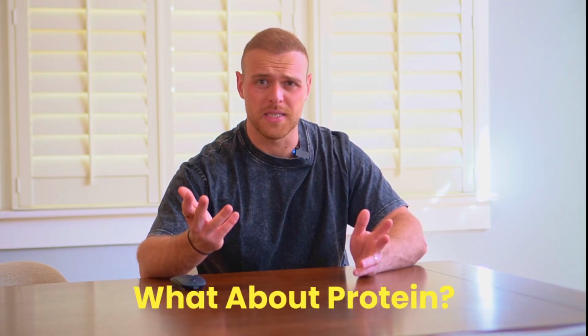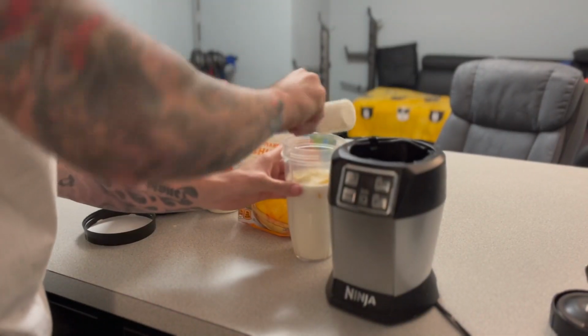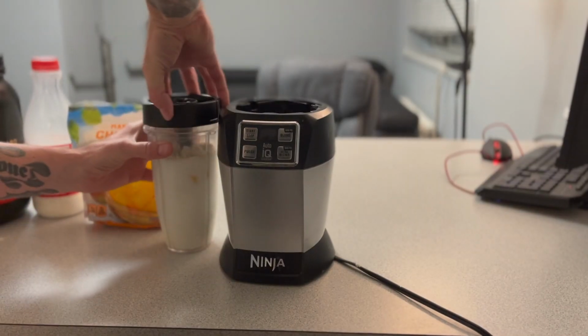But what about protein? So protein intake is another critical factor in muscle growth. The general consensus in the fitness world is consuming 1.6 to 2.2 grams of protein per kilogram of body weight, or around 0.7 to 1 gram per pound daily. Hitting this target consistently can account for 90 to 95% of your potential gains from protein intake alone.